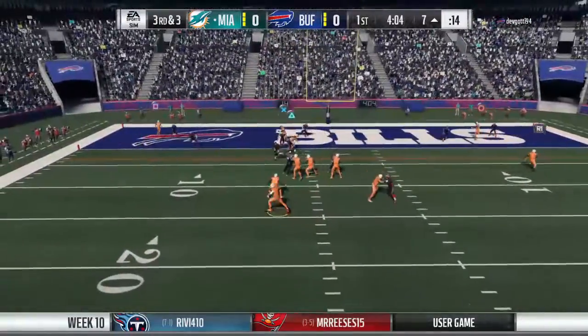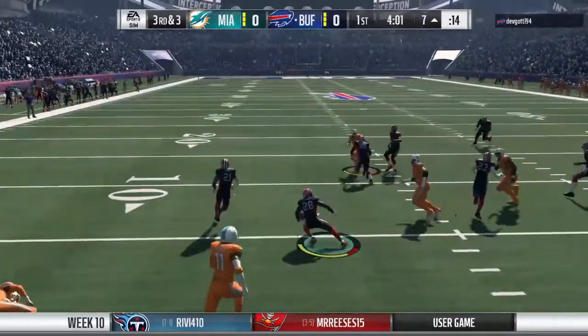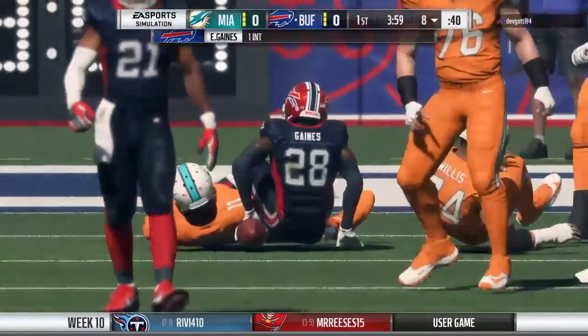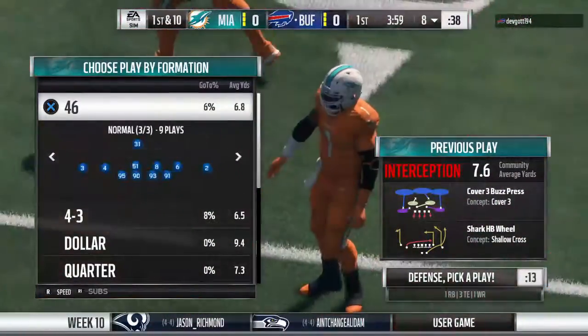Out of the gun, here's Prescott. Into heavy traffic, and it's intercepted. Picked off down at the 2. And a short return will be stopped inside the 10 at the 8-yard line.